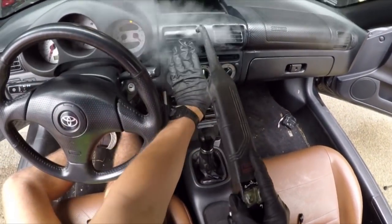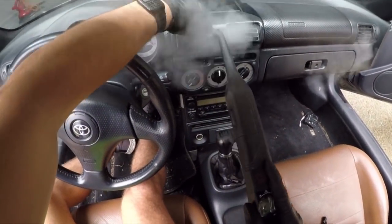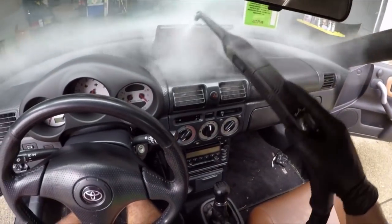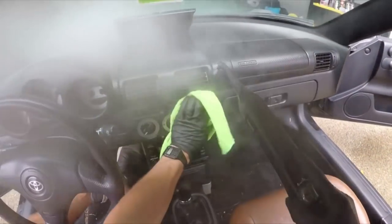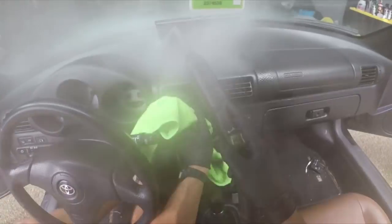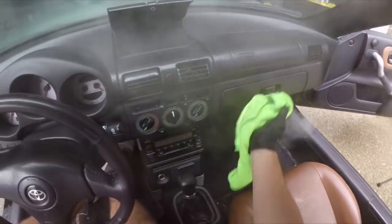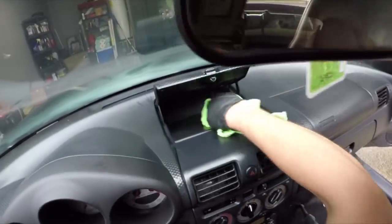Now, like I said, guys, as I go down this column where the stick shift is, the radio, the air conditioning button, the vents, I am going to be steaming the major areas. Like I'm going to be steaming the vents. I'm going to be steaming the seams of where the dashboard meets the vents and all those things that I need to just blow out. But other than that, I am just going to be more or less quickly wiping this down because it's not a super dirty area.